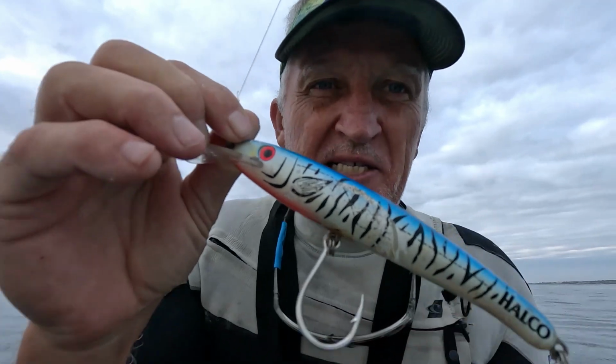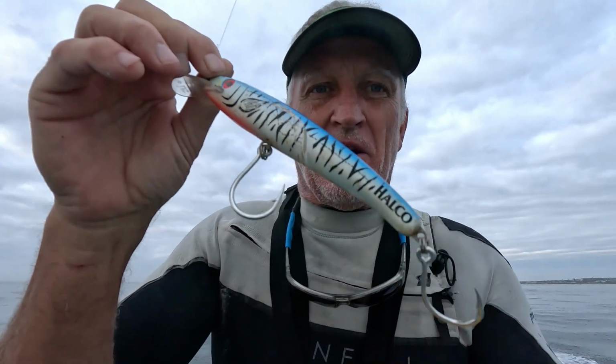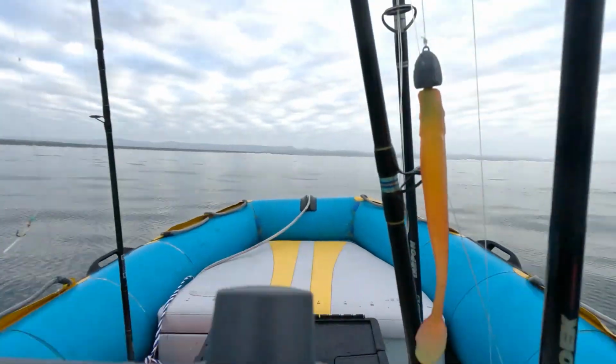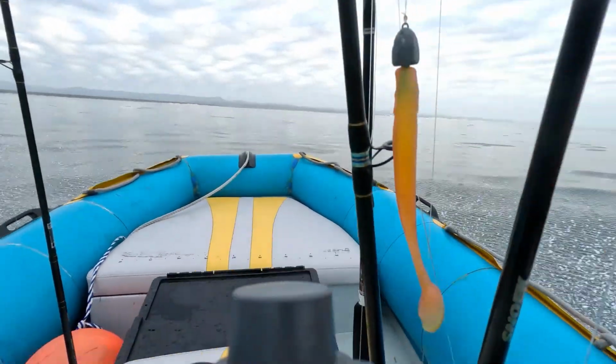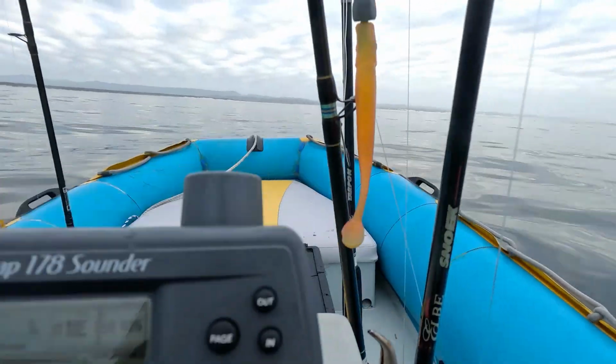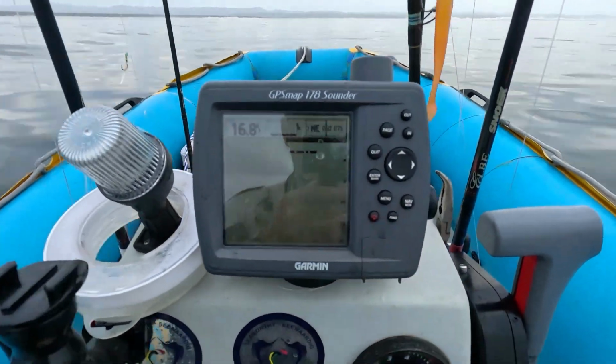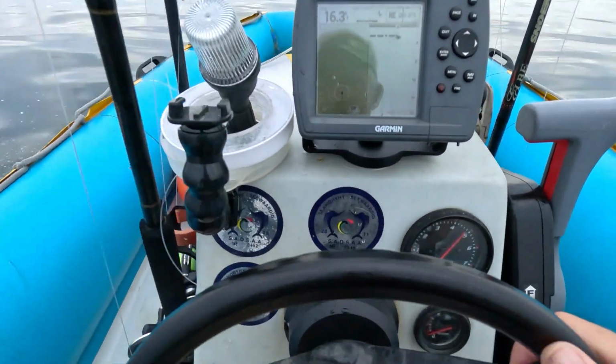And I've also got a bigger CD16. I'll try that. It may just have too much resistance though. See, I'm also throwing a paddle tail as well. When it's really nice, I can throw a paddle tail when I'm pulling baits. I trust the old echo sounder. I've had it for absolute ages.